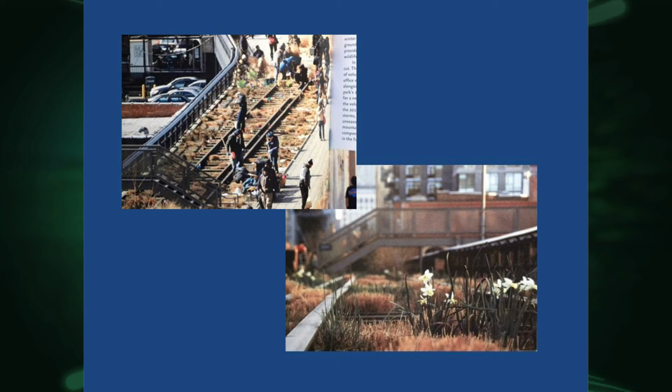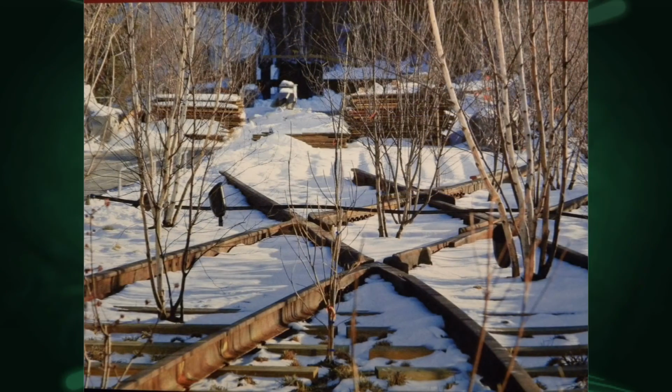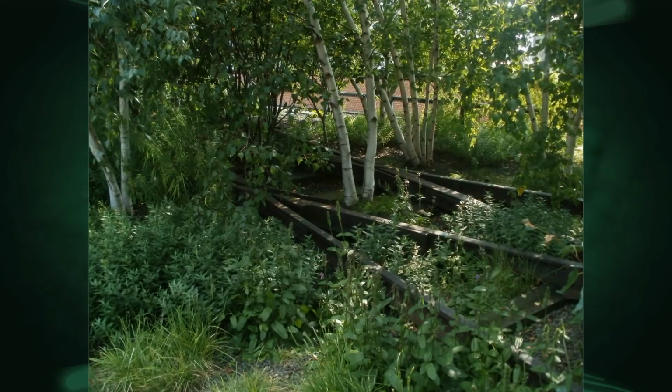And then this is some great pictures showing how they do it. All these volunteers show up, hundreds in the spring, to cut the plants back, and you see the daffodils coming out. So they cut these back in the spring. It's lit up at night. You can get a lot of ideas for your own garden, night lighting. And then in the wintertime, this is what it looks like, but it will renew in the springtime, as you can see there.